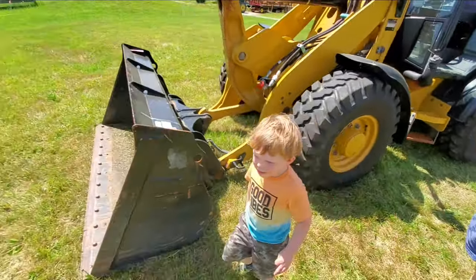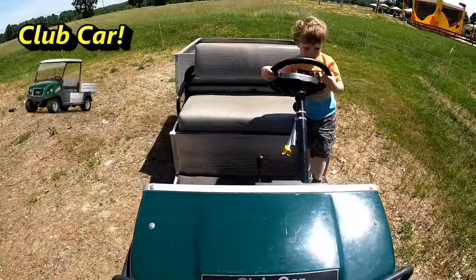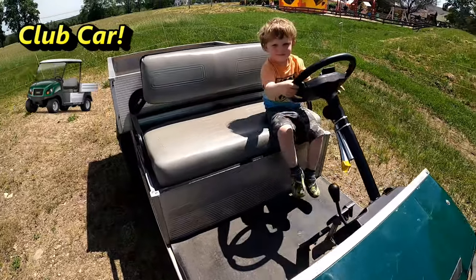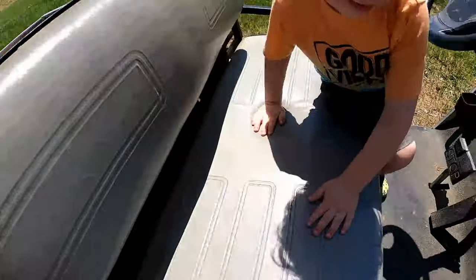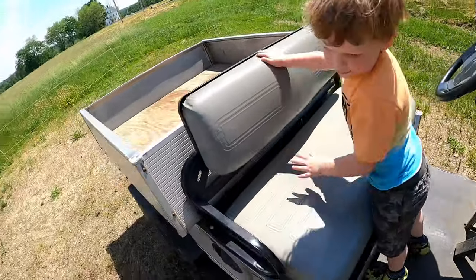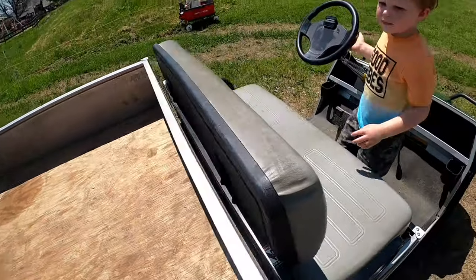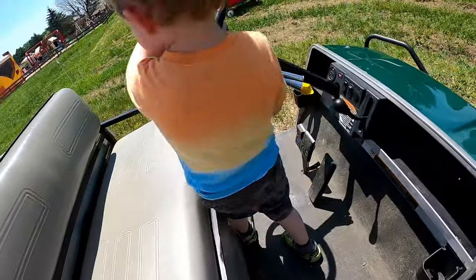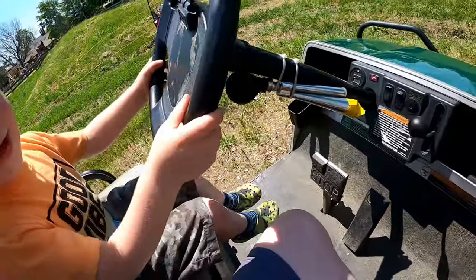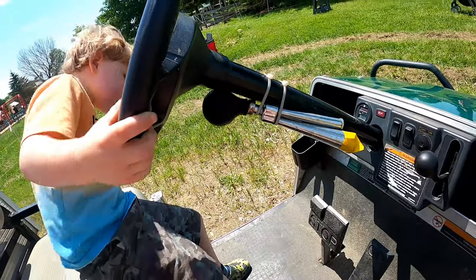Oh, I'm running now. This is about your size, huh? You can almost ride this one. What's in the back? Yeah. It's just a place to hold stuff. For you, you too? Yeah, I'll sit there. Whoa, oh look, it has a horn. Right here. Squeeze it.